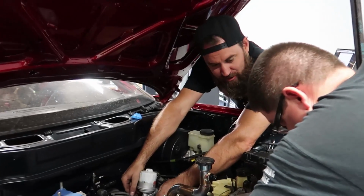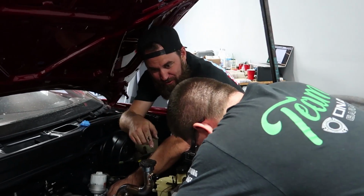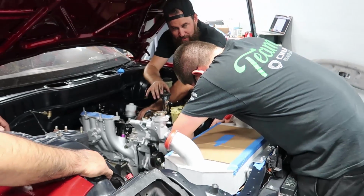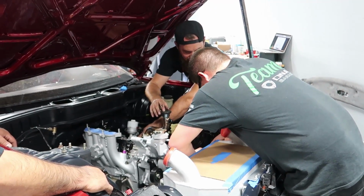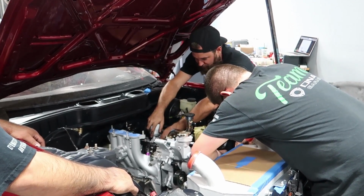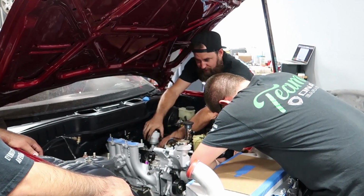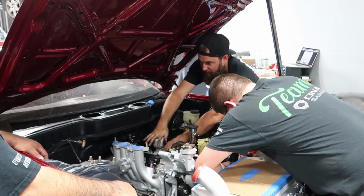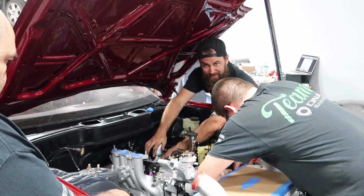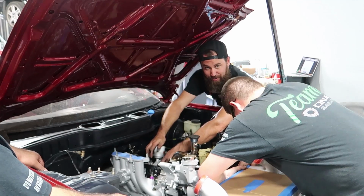So Will's actually getting the top mount intercooler situated with the brackets here. There's a little bit of adjustment needs to be happening on the brackets, so he's getting that fine tuned. I'm getting our oil filler neck back in. It's been cleaned up. Got a temporary oil filter on here just to have something to hold on to. And then I gotta get back out of the car and get the starter put back in. That's painted, dry, ready to go. So we're gonna move on to that next. And the day rolls on.